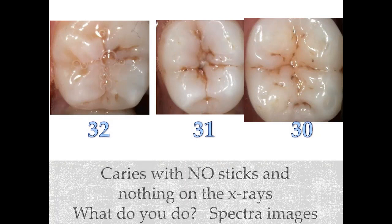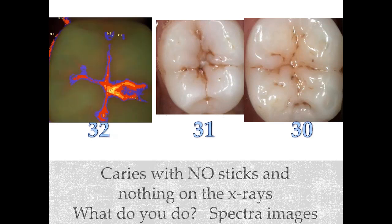I think traditional dentistry is a joke in many ways. I think we're way too aggressive, and I think we're guessing all the time. So here are three teeth. The three teeth, no sticks. The literature says if something doesn't stick, you don't do anything. It's ridiculous. This is with Spectra.